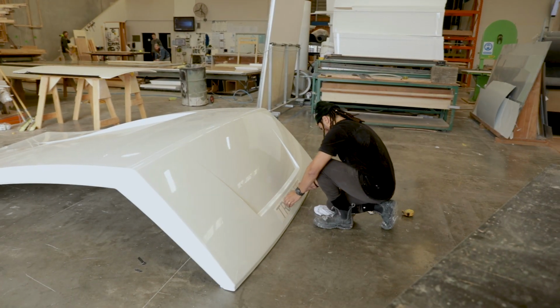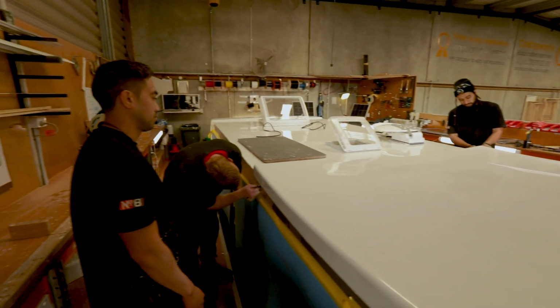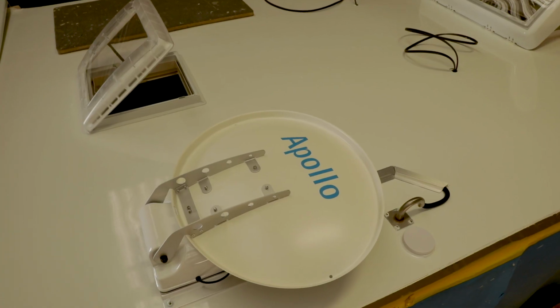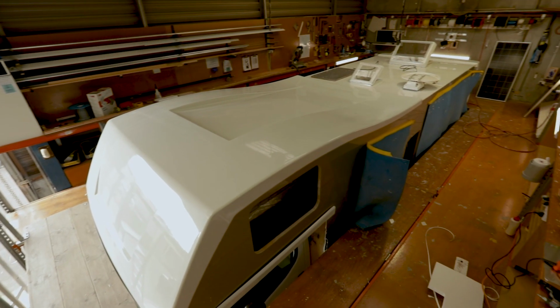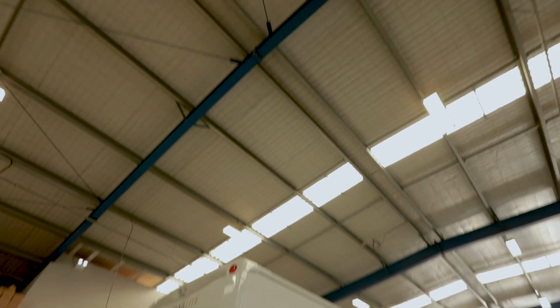This is our Sky Crew team. So this is where we fit the roof to the vehicle, the fiberglass front and end on it, the decorative parts, as well as solar panels, satellite dishes, roof fans, and all of the other things that would go on the roof of the motorhome.